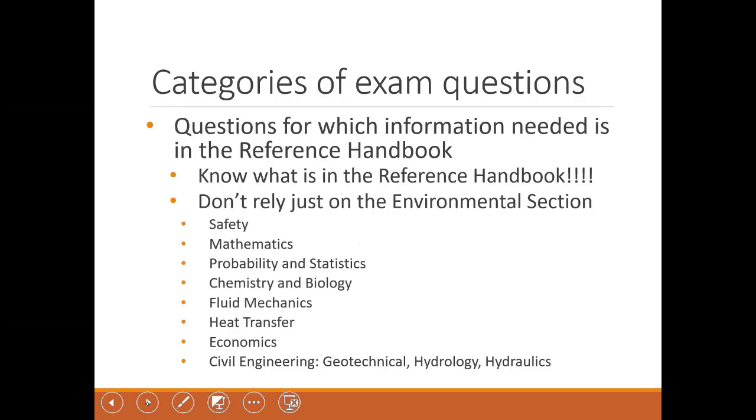Then there are questions for which the information needed is in the reference handbook. So it's really, really important to know what's in the reference handbook. So for instance, if you're taking the environmental exam, you're going to rely on information in every one of these sections listed. So just knowing what's in the environmental section is insufficient.